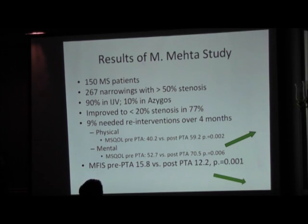In his study, the restenosis at 4 months needing reintervention was 9%. So far cry from the 50% we've talked about before. And in the physical quality of life, they went from a score of 40 to a score of 59. So a dramatic improvement, with a very high p-value, meaning it was very statistically significant. The same with the mental score, quality of life, they went from 52 up to 70. So a profound improvement there as well.